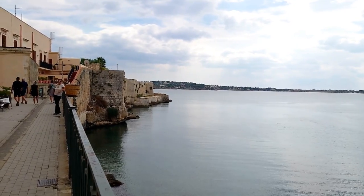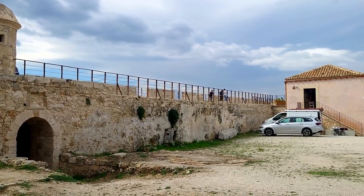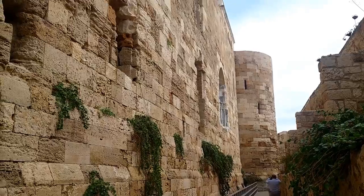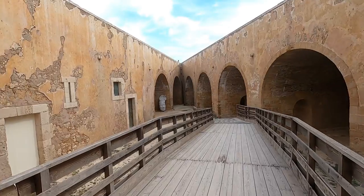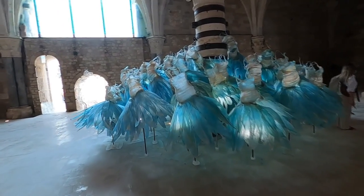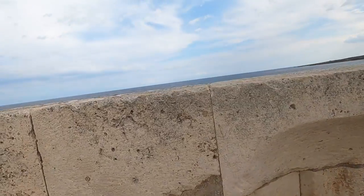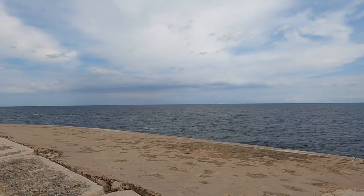Our final stop in Siracusa before heading for the train station is the fort, Castello Maniace, which was built by the Romans in the 13th century. We are, the Mediterranean Sea. This is at the end of Siracusa now. Time to get our lunch and then to get back to the train station.